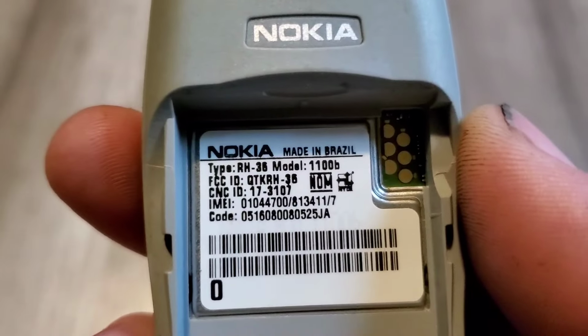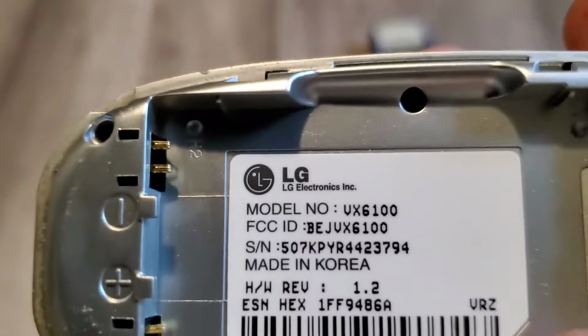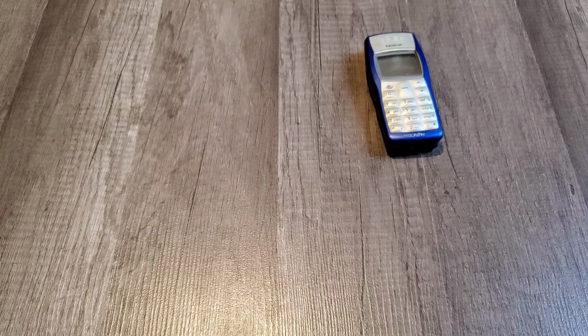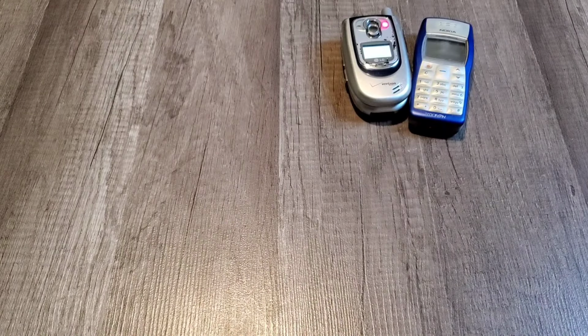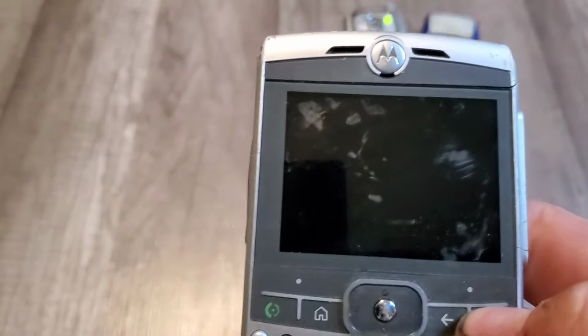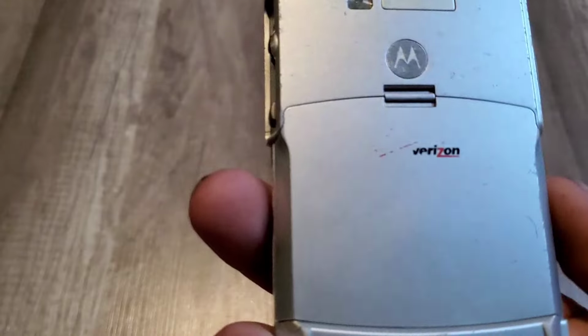This is a Nokia E1100B. It does work, but it is a TracFone and requires the TracFone SIM card, which I do not have. Here is an LG Vx430. It should work. Maybe dead. Here is a dirty Motorola Q with Verizon. It looks to be dead.